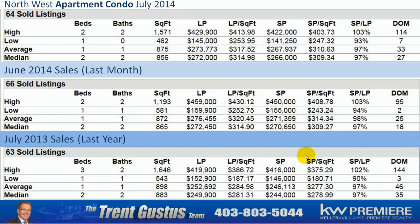And when we look at last year, 63 sold listings last year, so the market's very, very similar to last year up there, except for the price. We've got an average sale price of $278 as the median price where most buyers are buying, and $277 as the average, compared to this year, which was quite a bit higher. So we got about $20 a square foot more, even more than that, almost $30 a square foot. So the market's definitely up from last year, even for July.